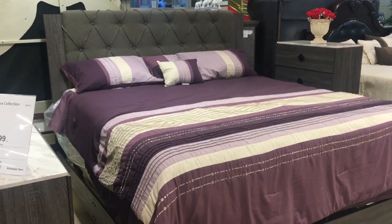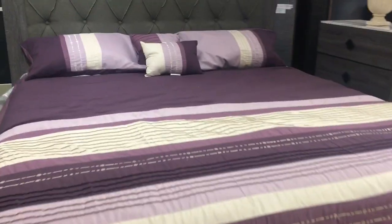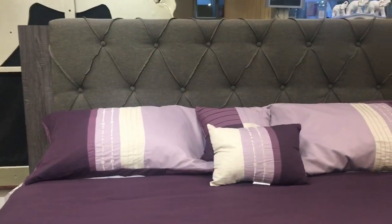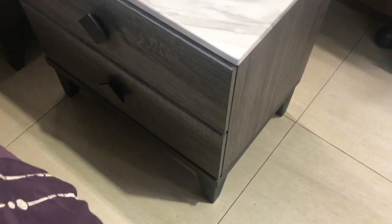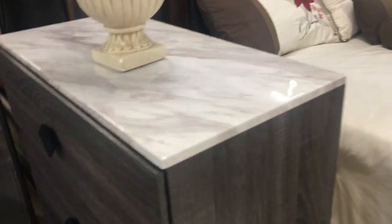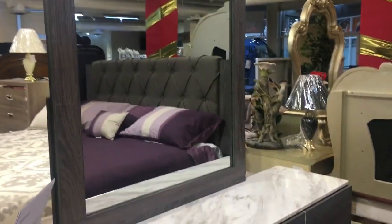All right, here you guys go. Here's your favorite type of bed, the tufted beds. All right, so this one is in a bit of a grayer tone. And then it has the gray wood tone to match it with black accents. But what was really cool about this bedroom set was on top of the nightstand and the dresser, you had like this marble countertop effect. As you can see here, it was really heavy, so it was a nice touch. You don't really see that as often, so this was a really nice touch to see, and seeing it available here at Khemlani Mart in Jamaica was really cool.